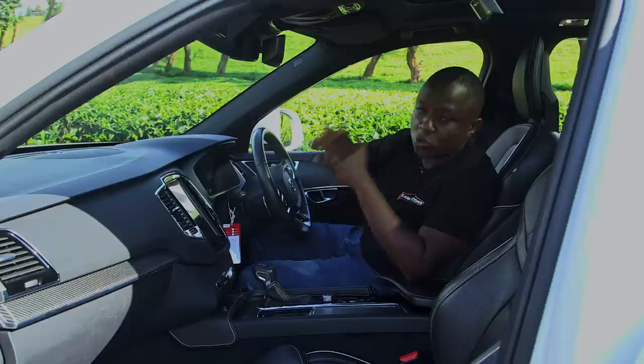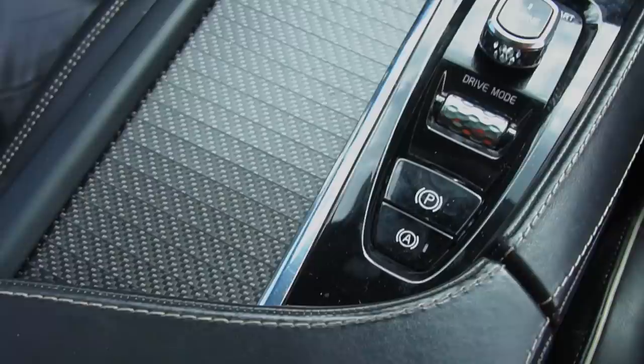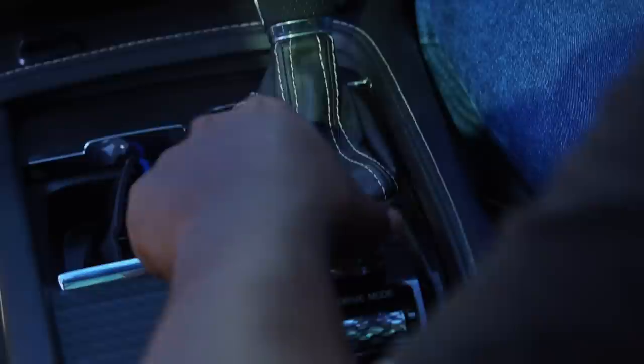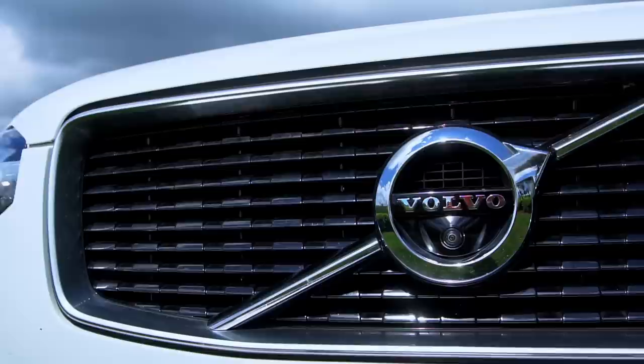There's that luxury feel. Also, with this new breed of XC90s, you get a very unconventional engine start-stop button. Quite interesting as well. So you just flip it, and the engine starts. The other interesting thing about this is that it comes with a 360 surround camera, very good for maneuvering. It also has a front camera, very good for viewing what is ahead of you.